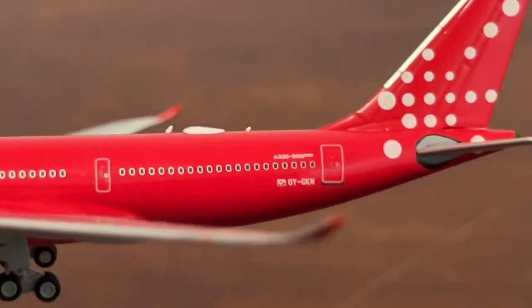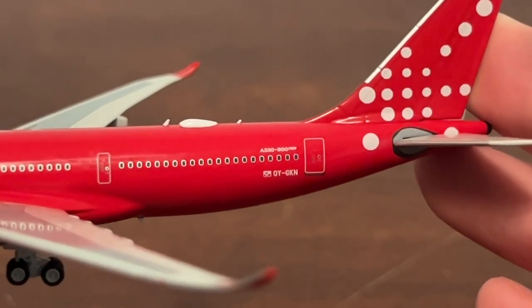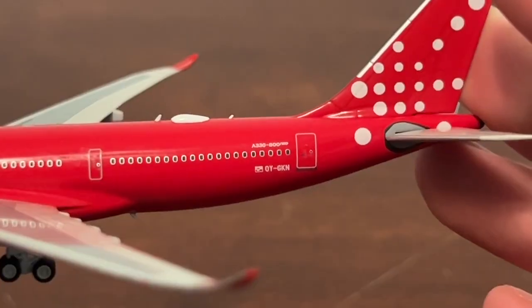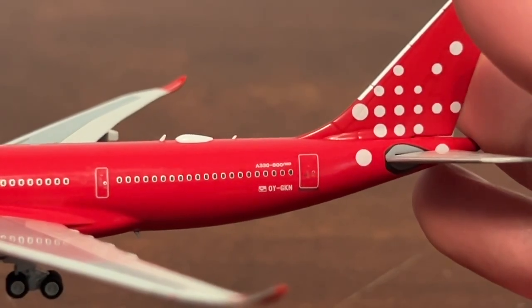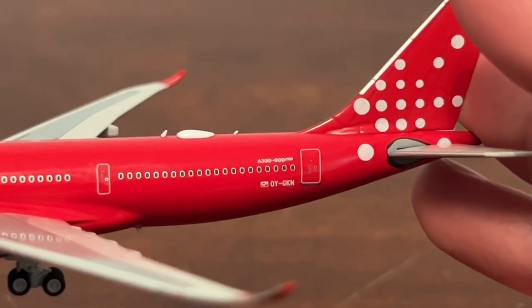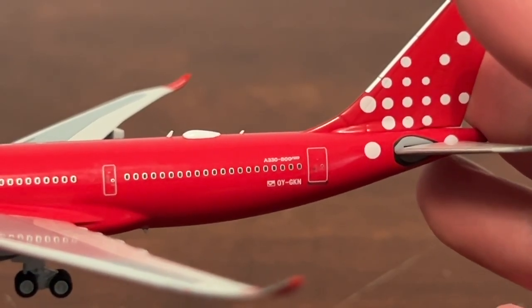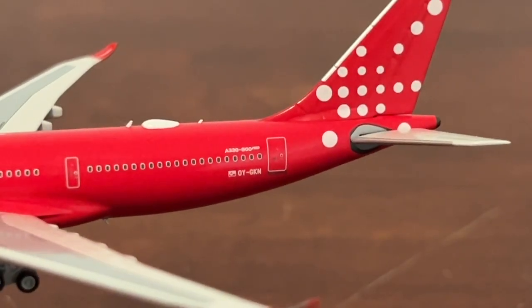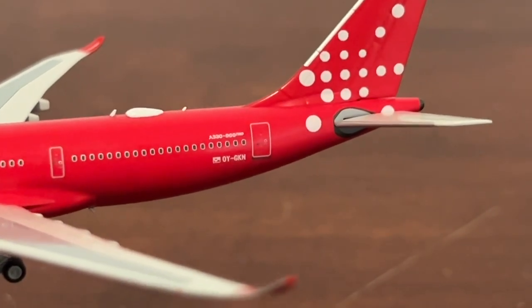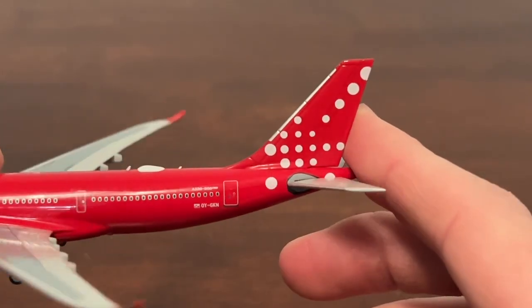Going up close, you have the A330-800NEO, and then registration Oscar Yankee Dash Juliet. Sorry, why can't I think what G is? OY-GKN, Golf. Oscar Yankee Dash Golf Kilo November. I could not think of that for a second. The one weird thing is that it is a Danish registration. I believe that Air Greenland's aircraft are under the Danish registry rather than the Greenlandic registry.